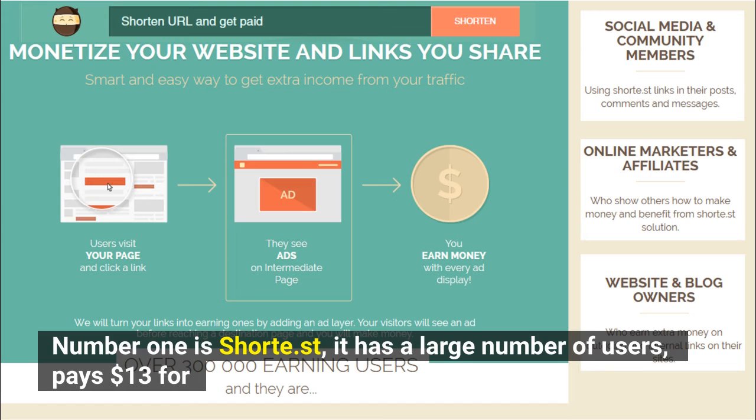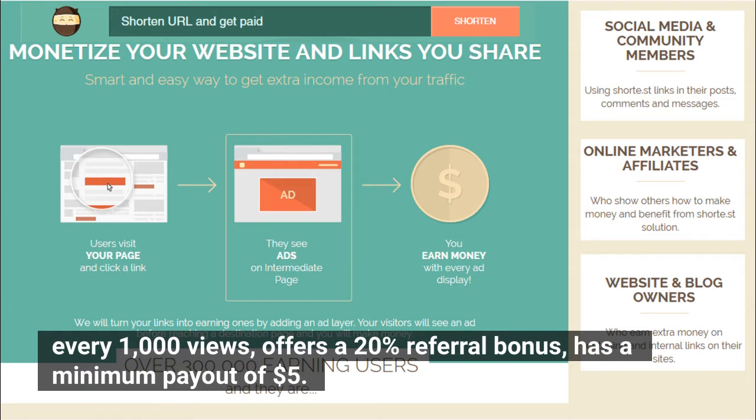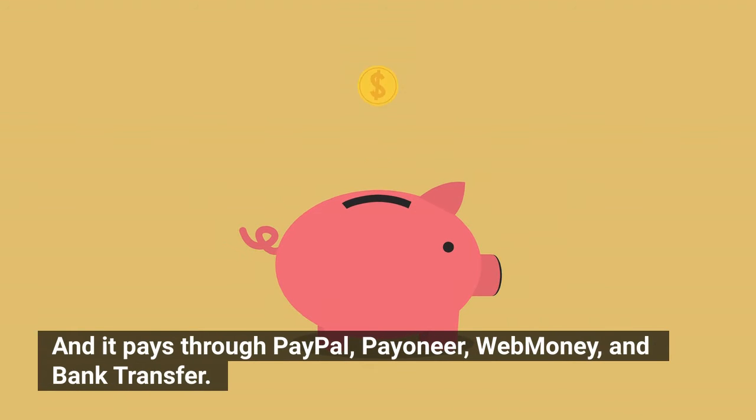Number 1 is short.st. It has a large number of users, pays $13 for every 1,000 views, offers a 20% referral bonus, has a minimum payout of $5. And it pays through PayPal, Payoneer, WebMoney, and bank transfer.